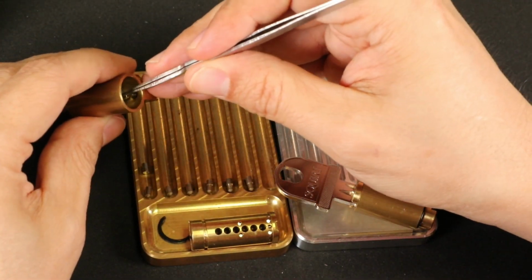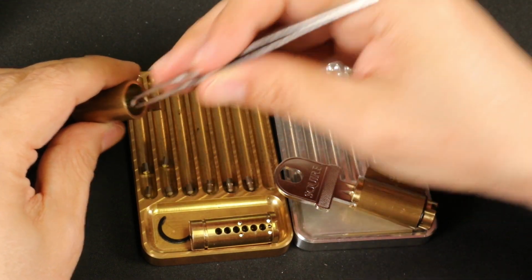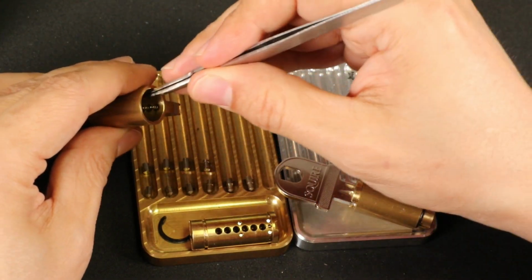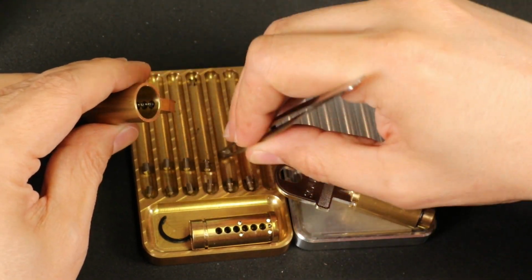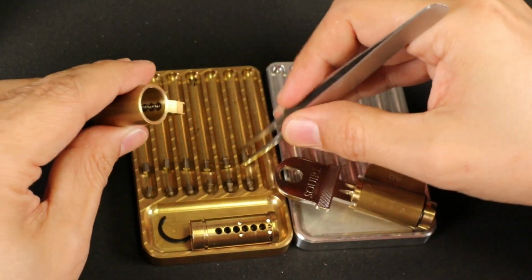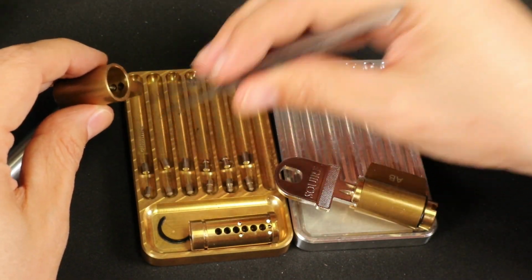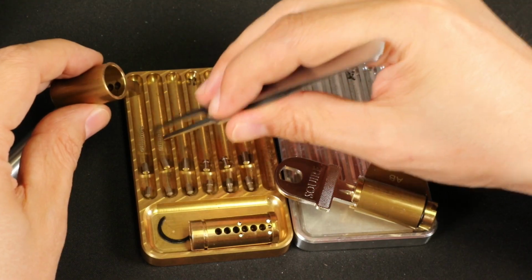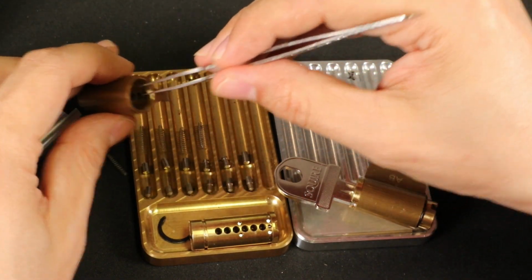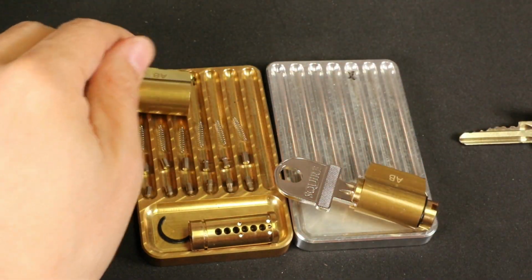Drivers: 1, 2, 3. So standard, standard, standard. Spool, spool, and standard. Springs: normal spring, normal spring, 2 more normal springs. I think these springs are all the same, it looks like. The 6th one, oh, yep, springs are all the same, so nothing special there.